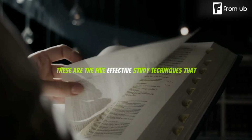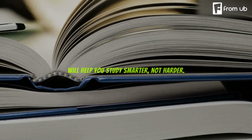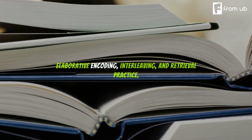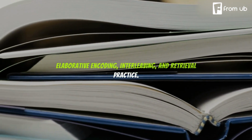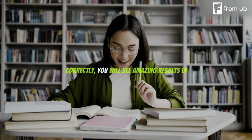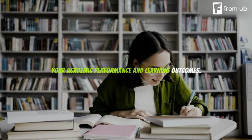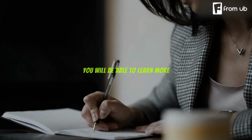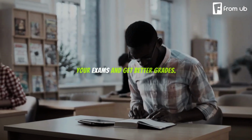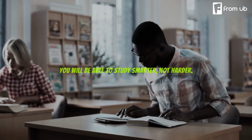These are the 5 effective study techniques that will help you study smarter, not harder. They are spaced repetition, active recall, elaborative encoding, interleaving, and retrieval practice. If you apply these techniques consistently and correctly, you will see amazing results in your academic performance and learning outcomes. You will be able to learn more in less time and with less stress. You will be able to ace your exams and get better grades. You will be able to study smarter, not harder.